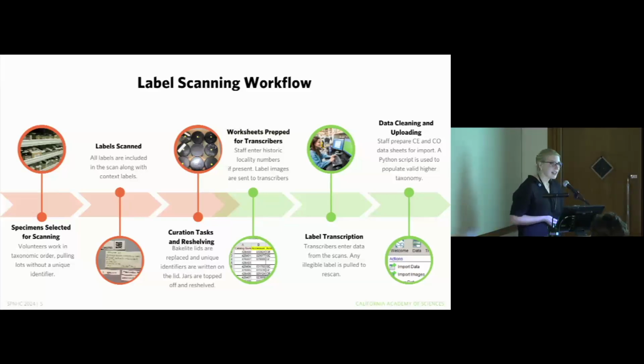We initially tested a combined workflow with volunteers where they did scanning of labels as well as skeletal data entry, but that proved to be inefficient as volunteers struggled with the dual tasks. Separating scanning and transcription allowed volunteers to focus on a singular task, which boosted efficiency and satisfaction.